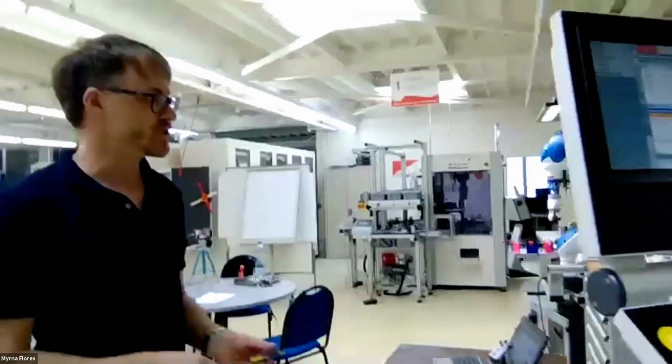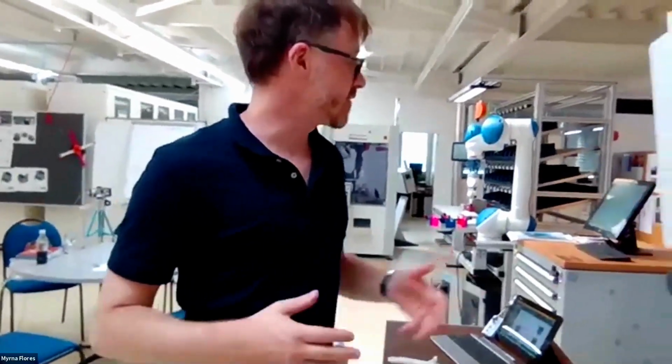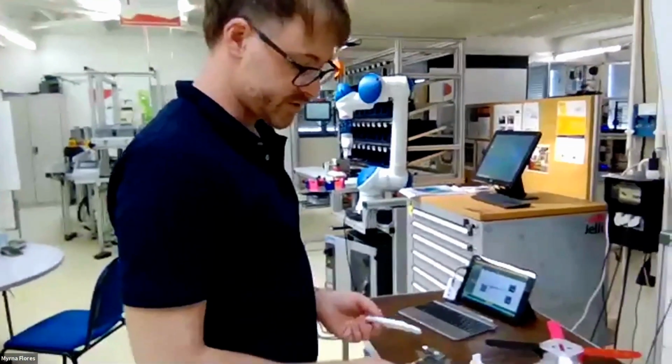I forgot to mention two things. The 3D printer setup is developed with about 8 to 10 different partners of our network. The laser cutting station, here we have about 5 partners involved with their technologies and know-how. Now we have a small quality control system where I think 2 partners are involved.